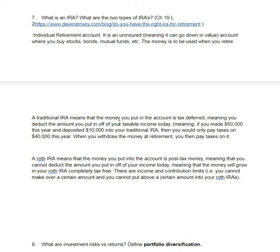So a traditional IRA means you put the money in the account. The money you put in today is tax deferred, meaning you get to deduct that amount off your taxable income today. Meaning, if you made $50,000 this year and you put $10,000 of that into a traditional IRA, you would only pay taxes on $40,000. So there is some tax benefit to doing a traditional IRA. When you withdraw the money at retirement, you then pay the taxes on it.